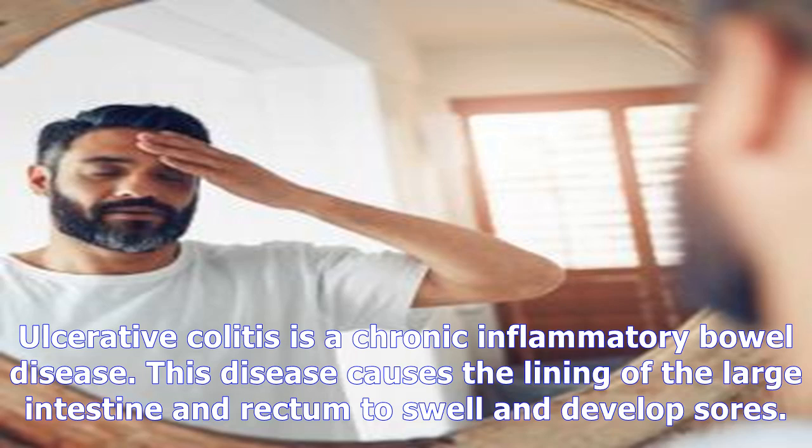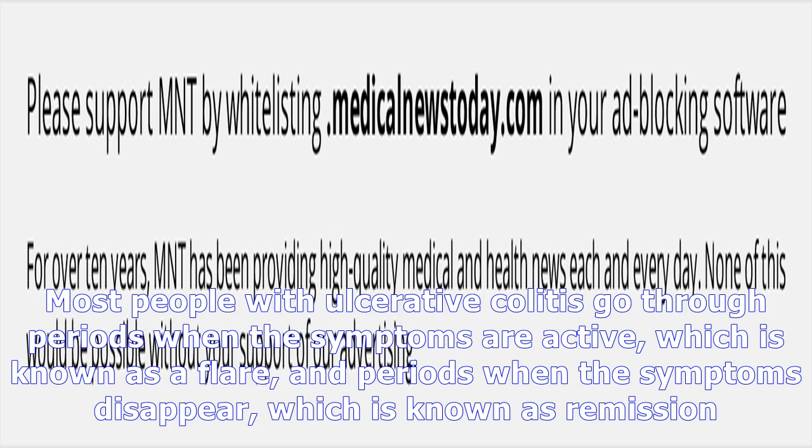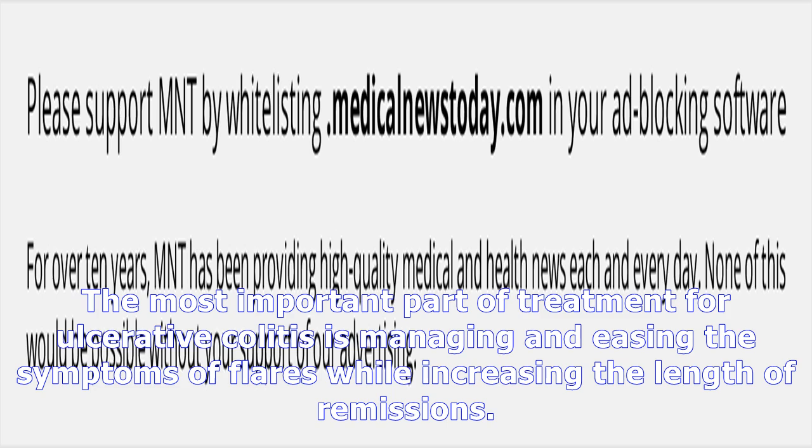Ulcerative colitis is a chronic inflammatory bowel disease. This disease causes the lining of the large intestine and rectum to swell and develop sores. Most people with ulcerative colitis go through periods when the symptoms are active, which is known as a flare, and periods when the symptoms disappear, which is known as remission.